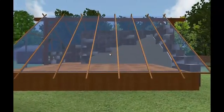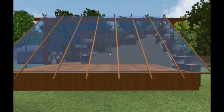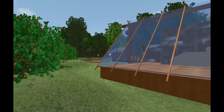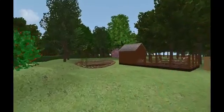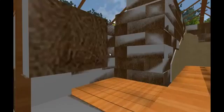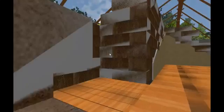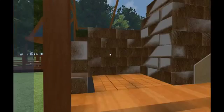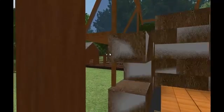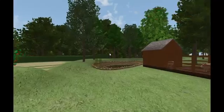Here's the greenhouse. It has a straw bale construction to help insulate it, but it does have a stucco lining on the inside. This corner over here can be used: an entrance can be made for the chickens to give them a spot to come into during the coldest periods of the month, to help the greenhouse and to help the chickens.